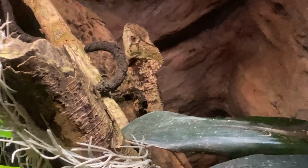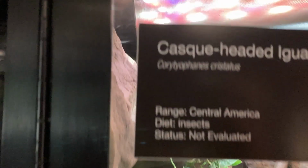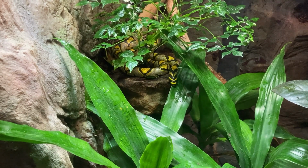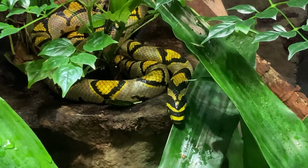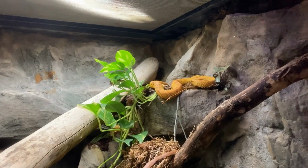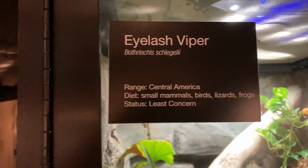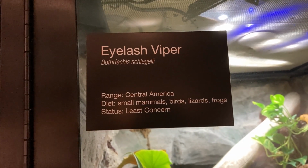You can see the iguana back there. It looks just like the tree branch. But this is... I don't know, I can't pronounce it. Here you can see a snake. You can see that viper back there. Can't really see it too good, but it's all coiled up. It's an eyelash viper. The status, I think, equates to its endangered status.